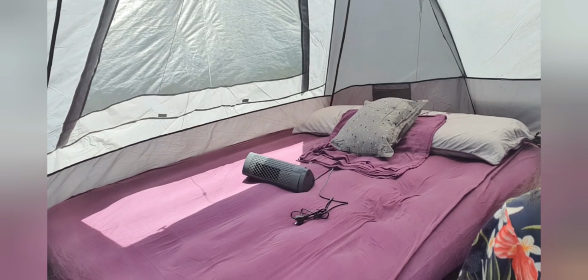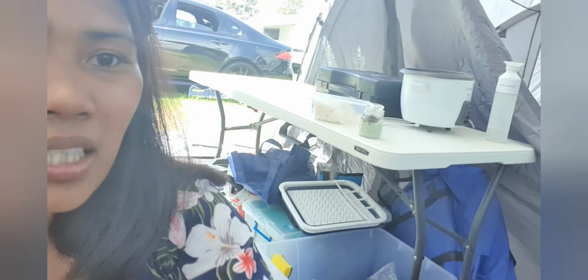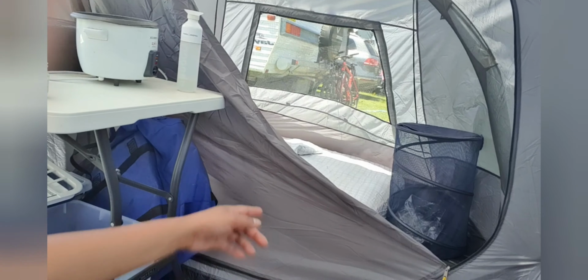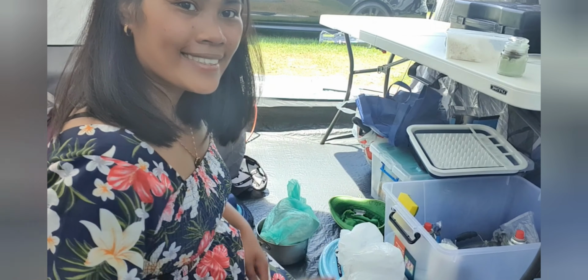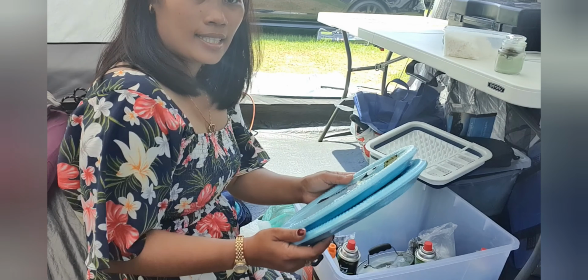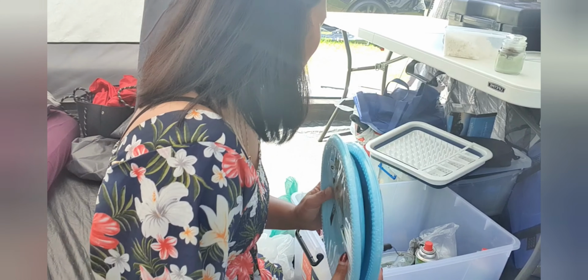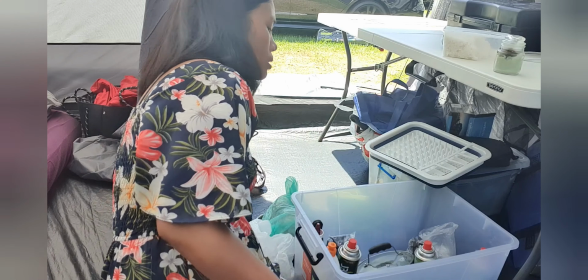Gawin kong gazebo. Tapos ito pala yung bedroom namin. Ito yung bed namin. Hindi, nakakalat yung ano, kasi hindi pa ako tapos maglinis. Tapos yung bed ng mga anak ko. Yan ang kabila. Tapos ito dito, ginawa ko na lang muna siyang kitchen. Temporary. Ayusin ko muna ito. Nakalat. Kailangan, syempre, yung plastic para pag-last throw away. Pero mayroon din akong ganitong ito, oh. Yung plastic siya, tapos hugasan ko lang din.